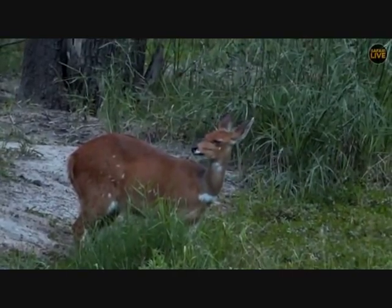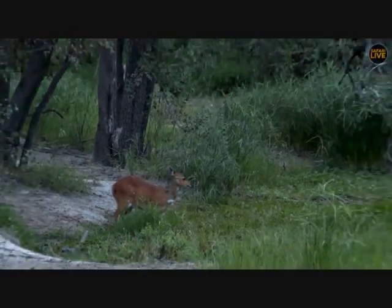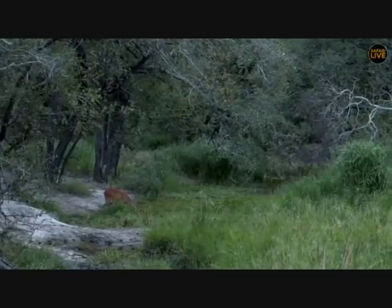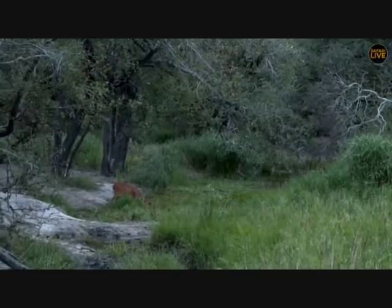Karen, I agree with you. I also think this is a good spot for an ambush. Lots of tall grasses here, some reeds. Looks like a bit of papyrus, lots of sedges, lots of tambuti. Perfect spot and perfect habitat for a leopard and also for a bushbuck.